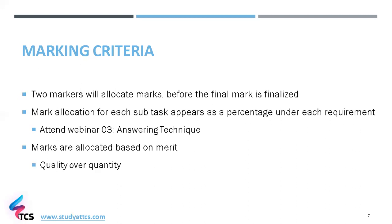Yes, so I said that there are four main tasks in your examination. Under each main task, you would have two or three subtasks, and under each subtask, you would see some type of weightage provided. So for instance, if subtask number 1 carries a weightage of 50%, what it tells you is out of the total amount of marks allocated for the task, 50% is allocated for subtask number 1. And you can use this weightage to manage your time as well. So if there's a 50% weightage, then out of the 45 minutes you are supposed to allocate for each task, you are supposed to allocate 50% of your time.